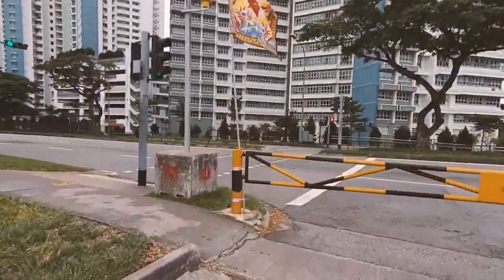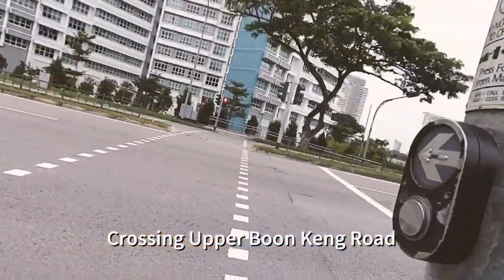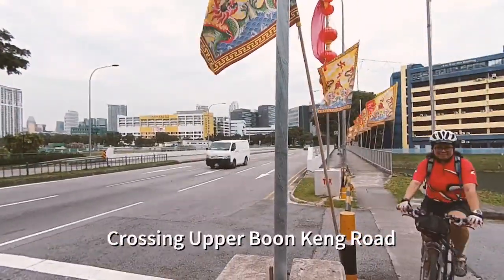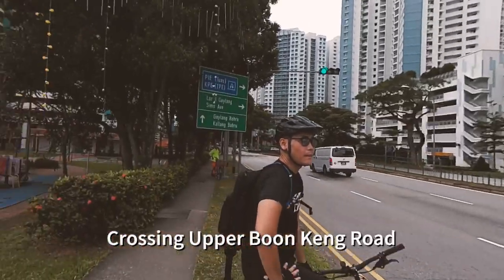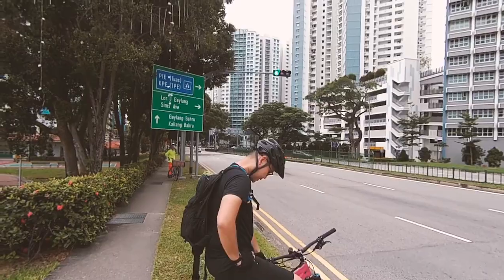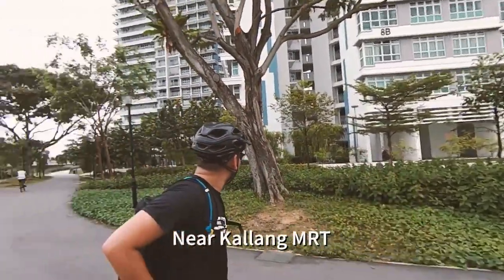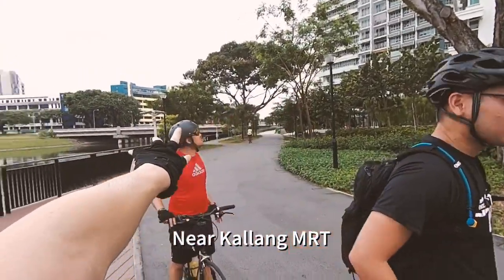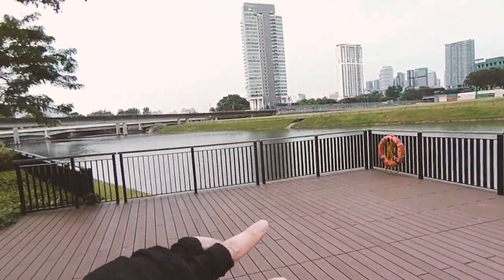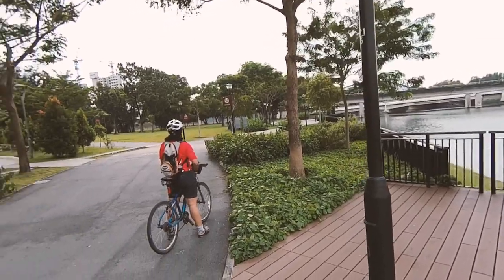So, one more crossing here, above ground. Oh, this block, I've seen it, but maybe now it's more populated. And they really made this whole canal site very nice, with a nice ramp there. And built all these lookout points and all that. It's very nice, the way they greenify this whole thing.